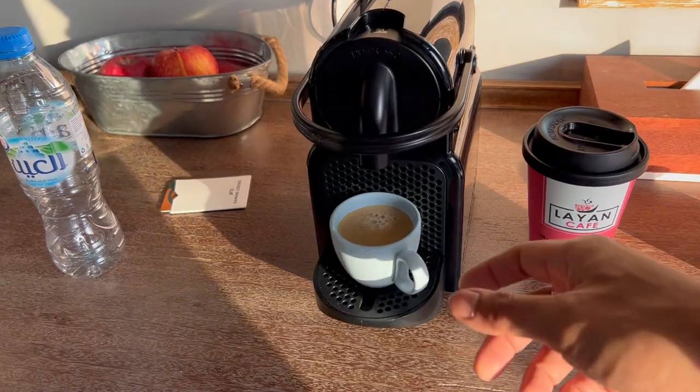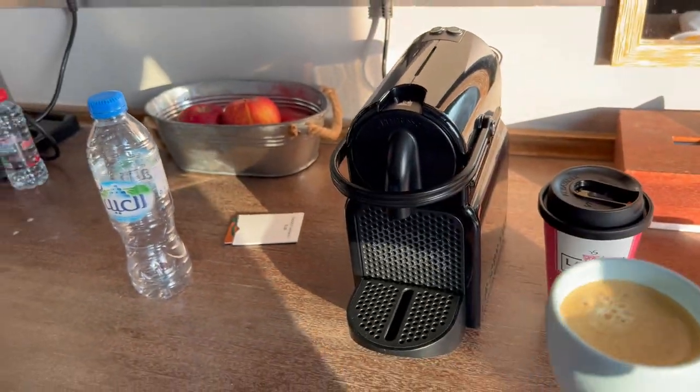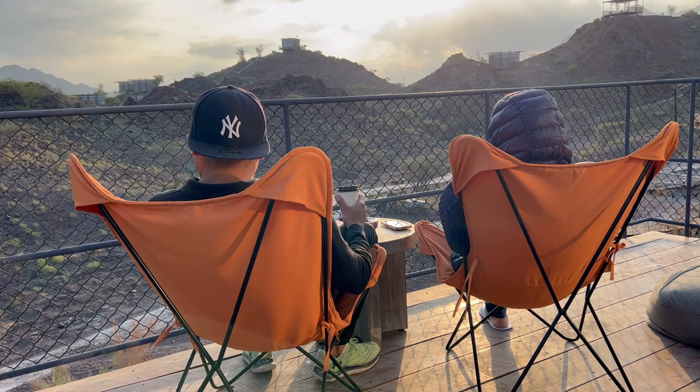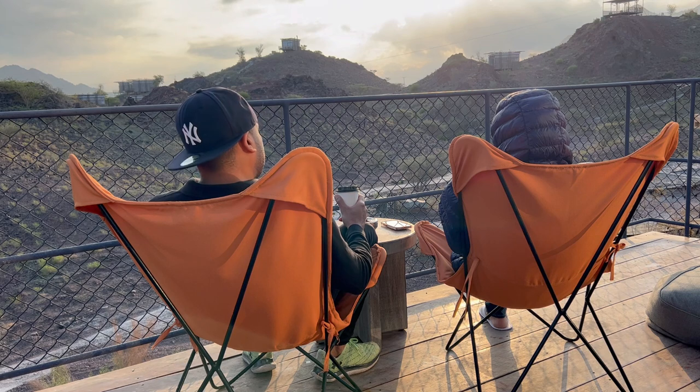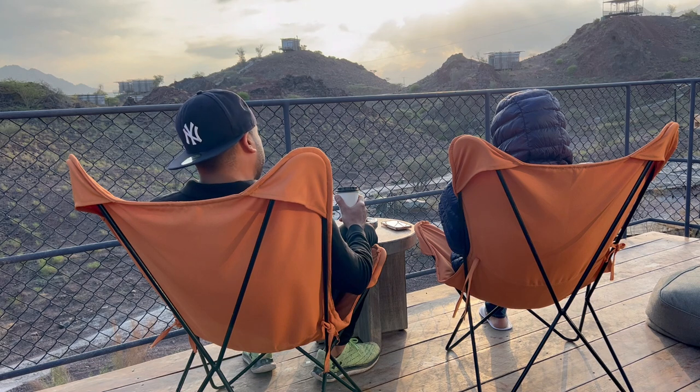My favorite coffee, an espresso, none other. Good job, guys. So it's daytime and starting to warm up. Can lose the jacket just a little bit, wear a long sleeve shirt.